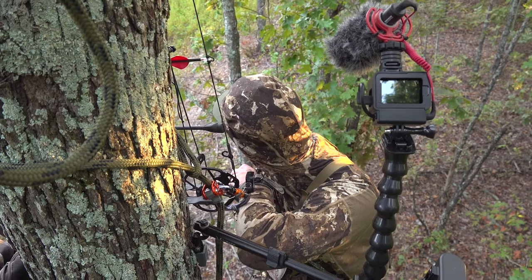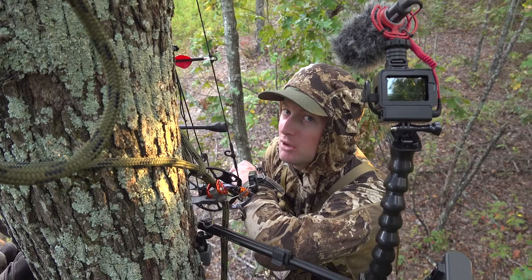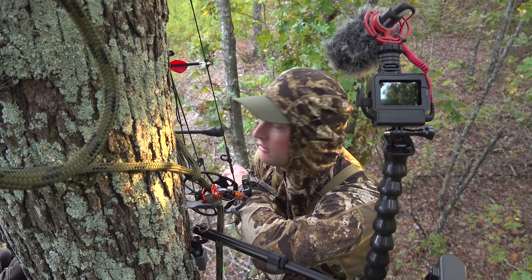Early in the afternoon, the first deer step out the back end of the food plot. Looks like there's two big does in that group now.